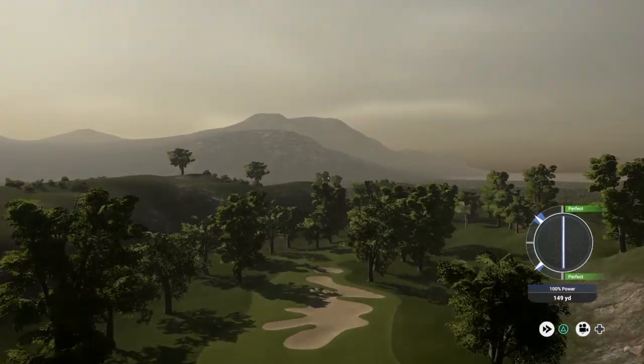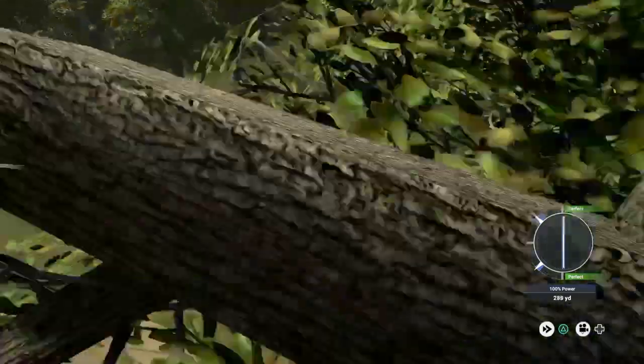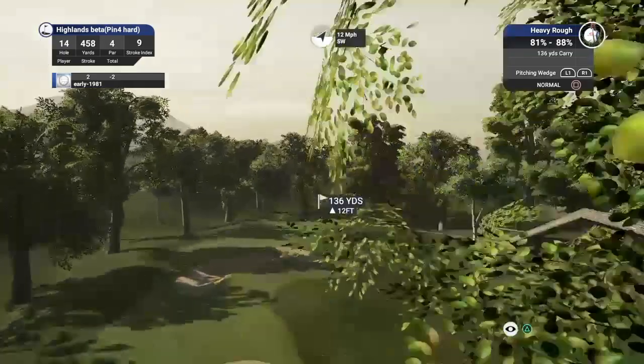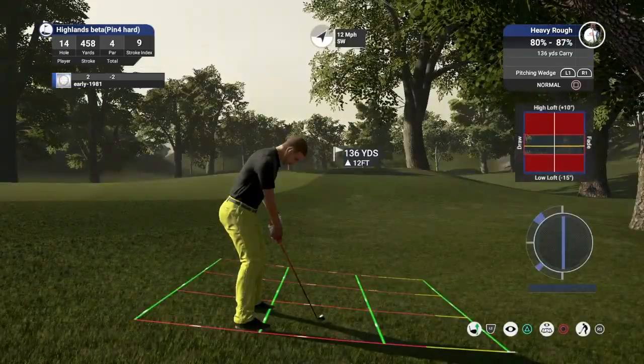Oh, that's really going right. Is it going to kick out here? It's going to hit the tree. Kick out. Oh, no. Just a touch too much fade there, combined with the wind. I didn't expect the wind to move us as far right as that, so that's an error on my part.